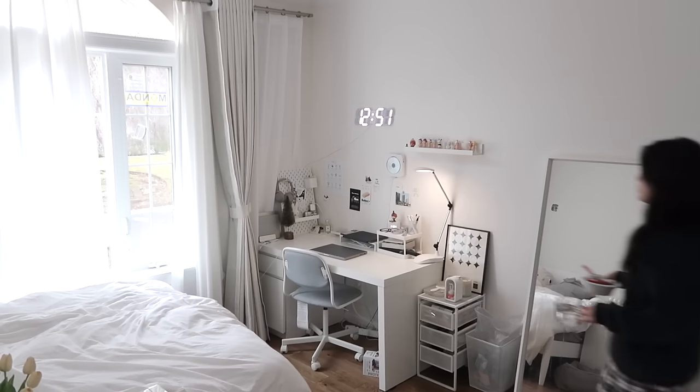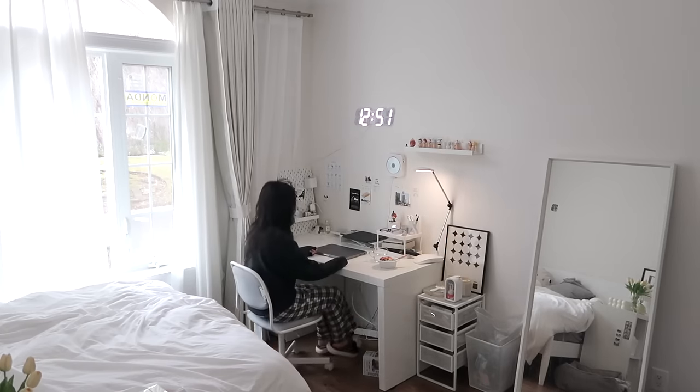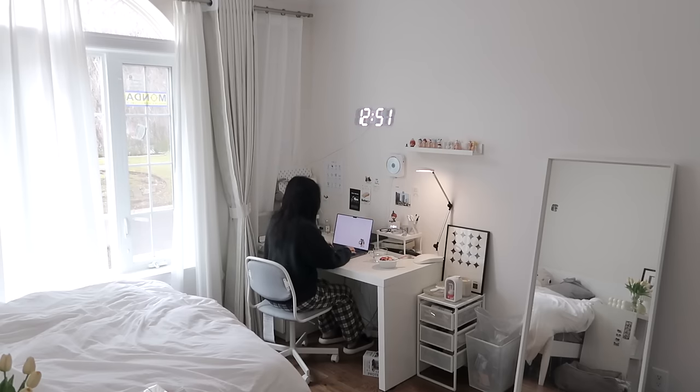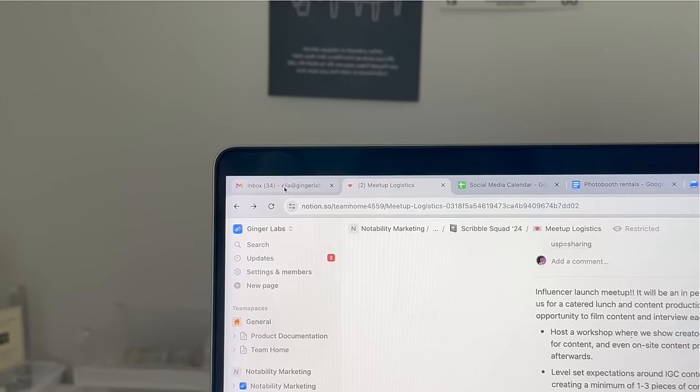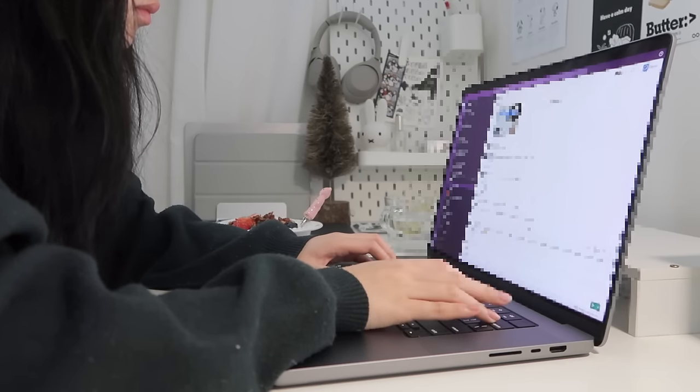I know the clock says it's 12 p.m., but the clock is stuck at the wrong time and I don't have the remote, so that's why I can't fix it. But at this point, it was around 9:30 and I usually clock in around this time, so I brought up my breakfast to eat while I checked my emails and also responded to some of the Slack messages.